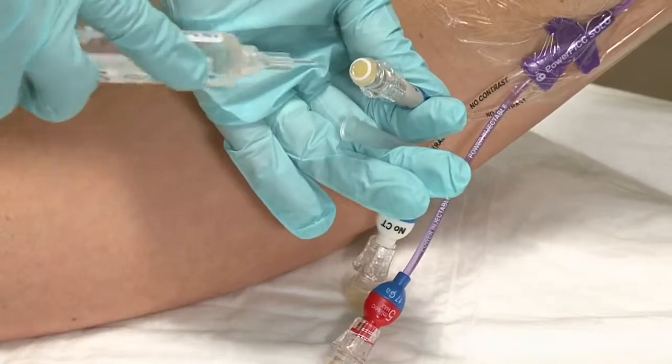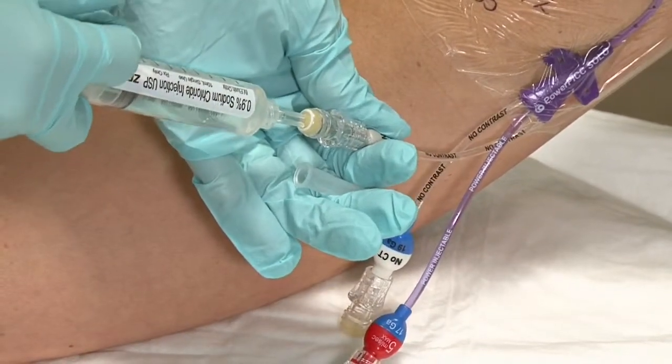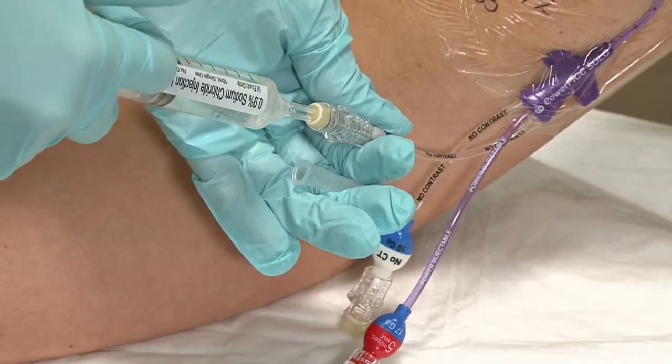For children, 3 to 5 milliliters of saline is needed. If the central line has more than one lumen, each lumen needs to be flushed with the required amount of saline to help prevent blockage.